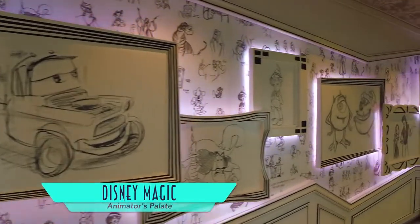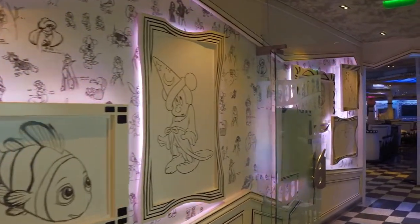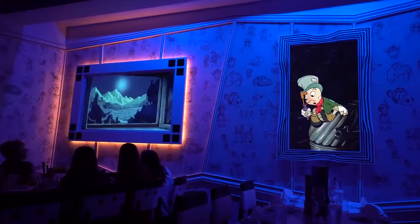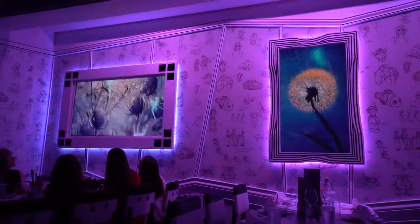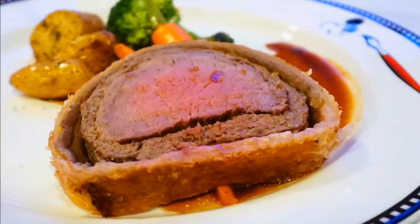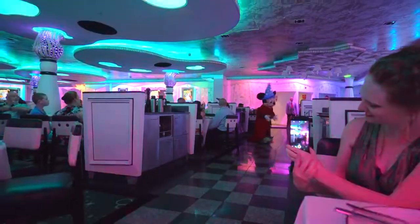The second such restaurant is Animator's Palette, celebrating the art form from black and white to color, as well as foodie movies, and of course food itself. Before a grand finale, when Sorcerer Mickey arrives for some bonus magic.